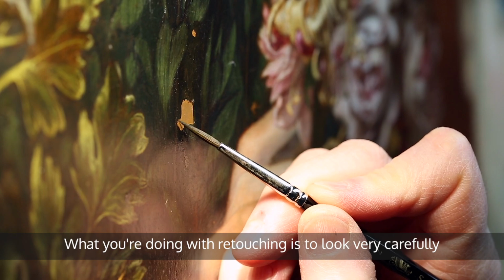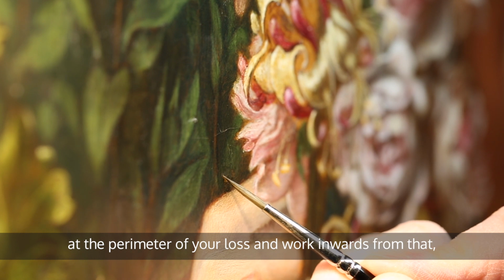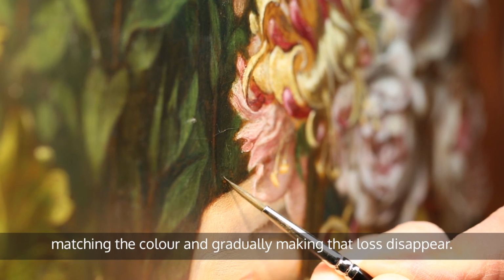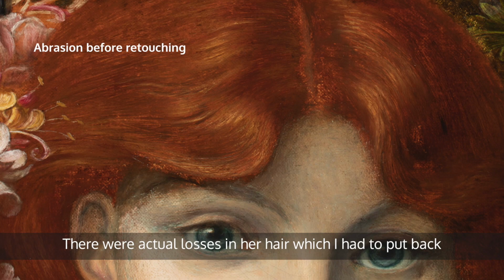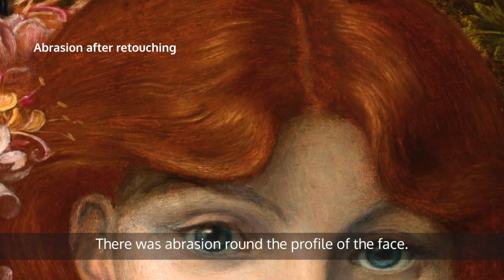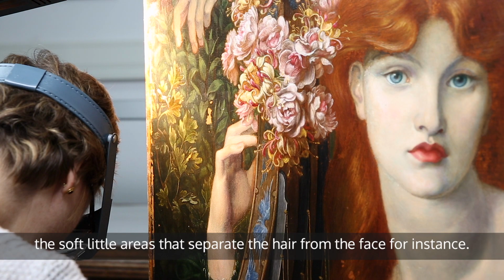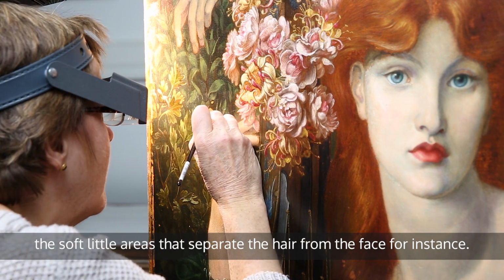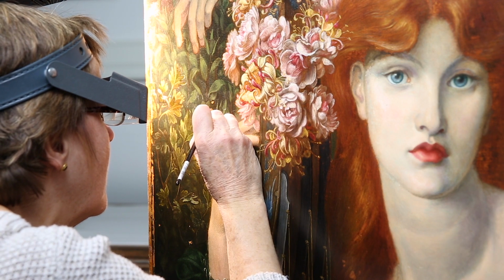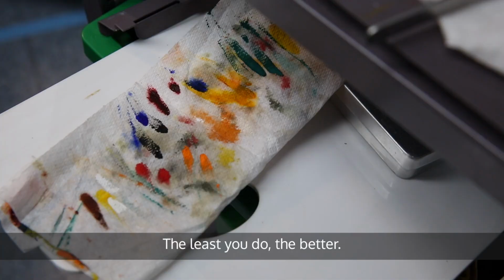What you're doing with retouching is to look very carefully at the perimeter of your loss and work inwards from that, matching the colour and gradually making that loss disappear. There were actual losses in her hair that I had to put back. There was abrasion around the profile of the face. In fact, abrasion very often happens in those very delicate areas, those soft little areas that separate the hair from the face, for instance. And that's actually very often over-restored. You've got to be very careful what you put back there, and not to go too far. The least you do, the better.